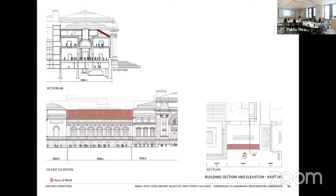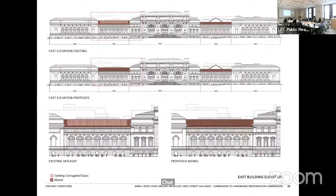Here, in this drawing, in the upper left-hand side, you can see a section, a cut through the building. You see the Jaharis vault in the center, and to the right of that, fronting on Fifth Avenue, you see the slope of the roof where the current skylights are, where we would be replacing it with the Manel samples. And part of the strategy is to look at this more comprehensively.